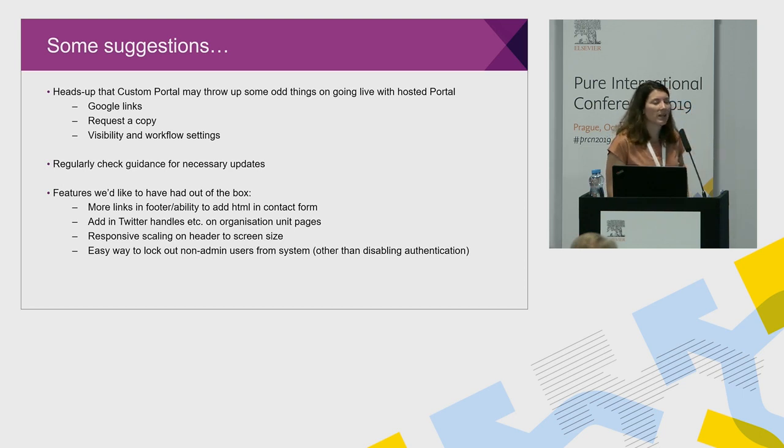Weird things were going on with Google links, and I raised a Jira about this, and apparently this is going to get fixed in a future release. If you find an old record in Google, it gives you basically a 404 error, but if you find the same record through the portal, it works fine. So something strange was going on with the links there. The request a copy button wasn't showing, and this turns out to be a very strange config that was eventually flagged to me. Once I set that, it works fine now.